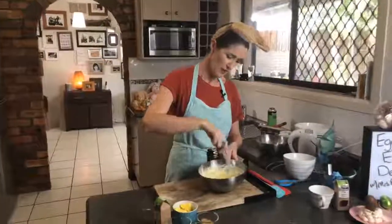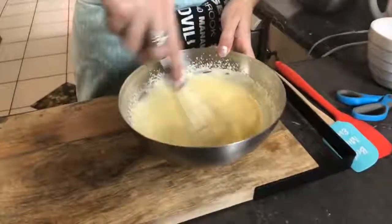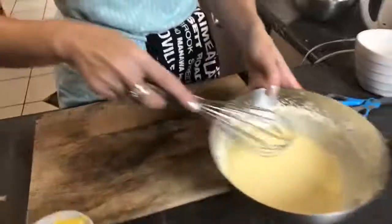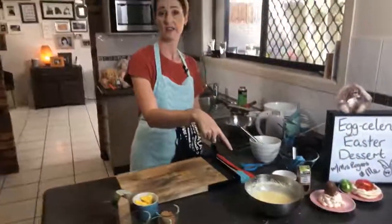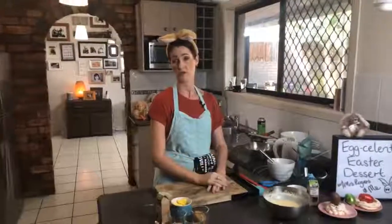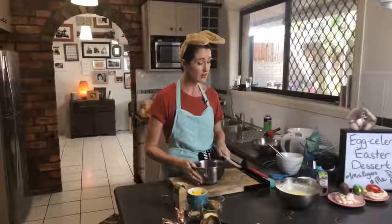So then you just want to combine that all. I'm whisking it. You could fold it lovingly, but I'm just going to whisk it. So there you go. That, ta-da, is a white chocolate mousse made from scratch. Well done. And it took not very long at all. So that will go into the fridge.